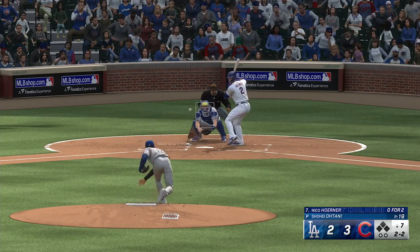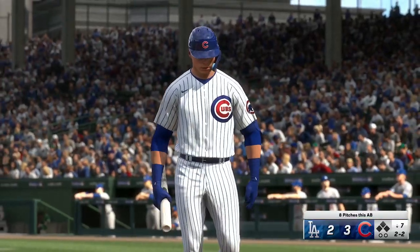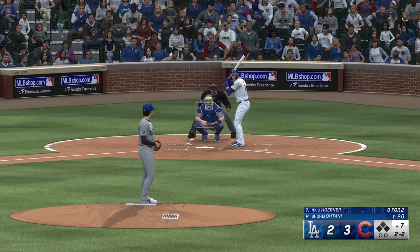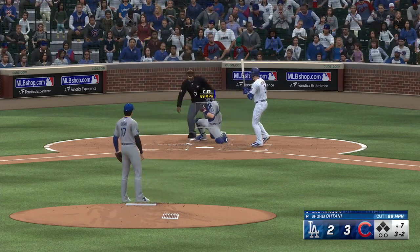Righty to the plate and a foul ball. He stays alive. Five foul balls in this at-bat so far, and these two are going head to head. You can see the crowd. They're starting to get into it a little bit more and more each pitch, even though there hasn't been a ball in play yet.